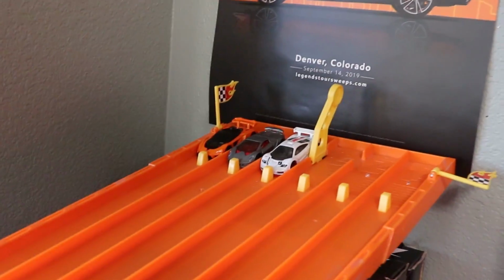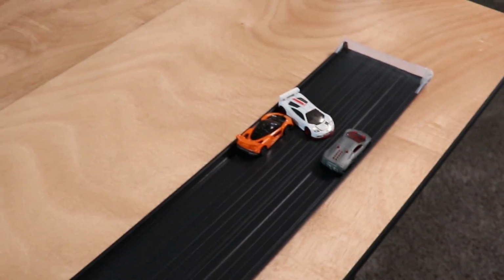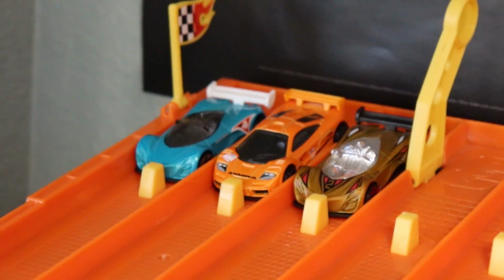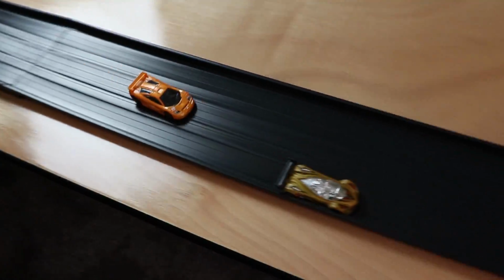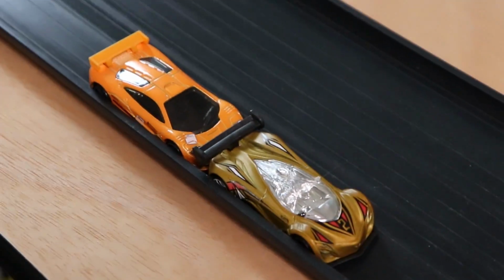Here we go, if the F1 takes it, he's moving on. 3, 2, 1. Look at that, F1 has the speed down the front stretch, and we'll get it down to backstretch. The F1 takes it. Next up, we have the only 2 Mazda Furais to advance, and then an F1 in the middle. 3, 2, 1. A bad start for the blue Furai, but it's going to be the golden Furai taking the first win.